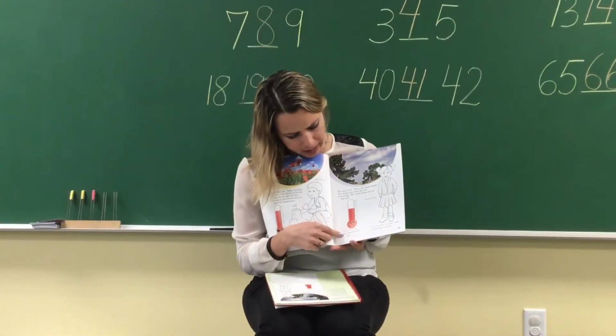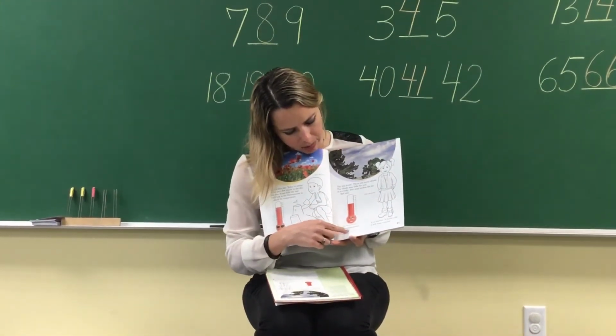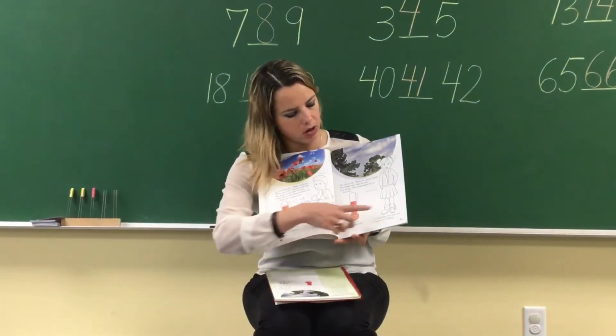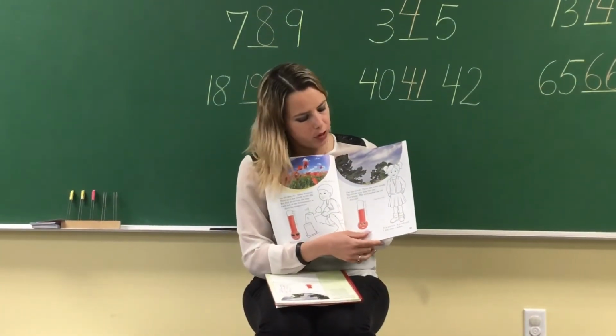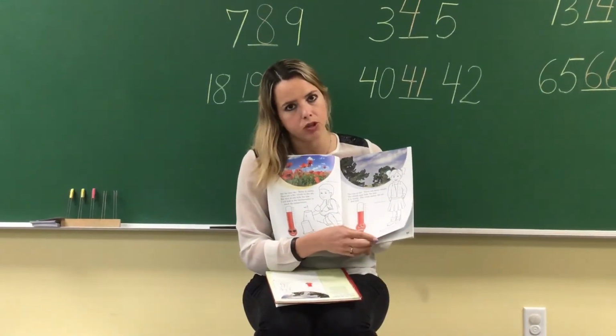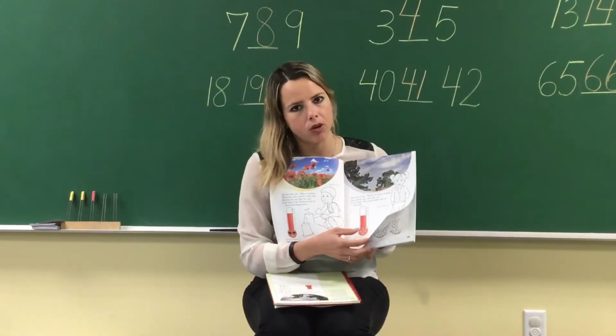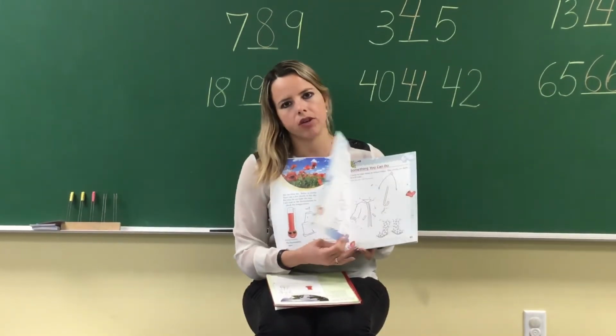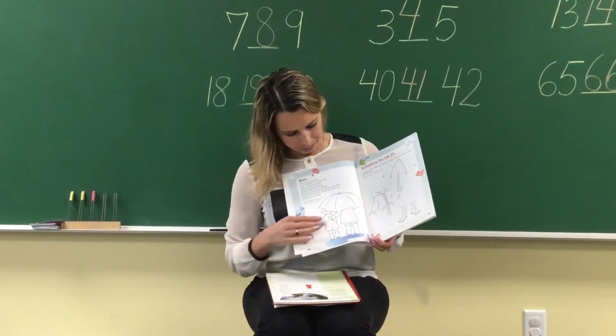So here in the bottom it says write the temperature. The thermometer says, so you're just going to write the number that the thermometer says, and then you're going to color the picture. Okay? You're not going to do that now. Now I'm going to go over the other two pages with you. Then when I'm done, you can go back to page 21 and color the picture and write the number. So let's go ahead and look at page 22 with me right now.